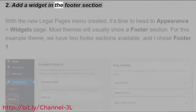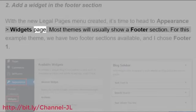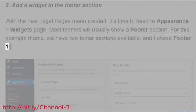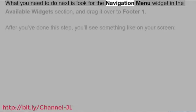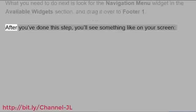2. Add a widget in the footer section with the new Legal Pages menu created. It's time to head to the Appearance, Widgets page. Most themes will usually show a footer section. For this example theme, we have two footer sections available, and I chose Footer 1. What you need to do next is look for the navigation menu widget in the Available Widgets section, and drag it over to Footer 1.